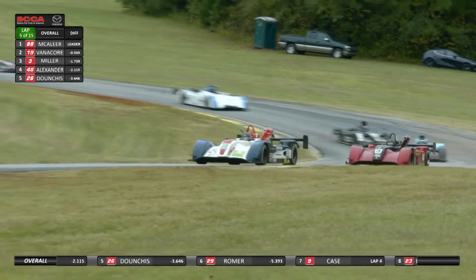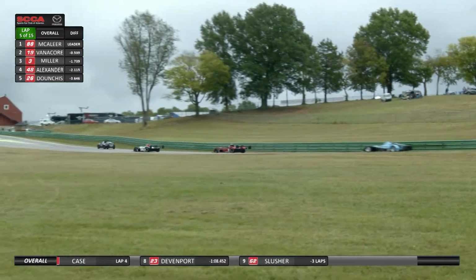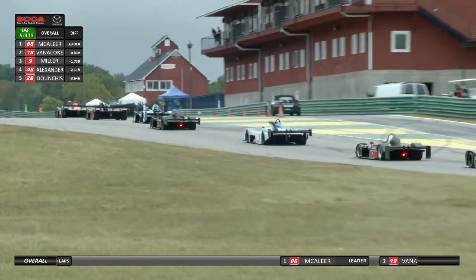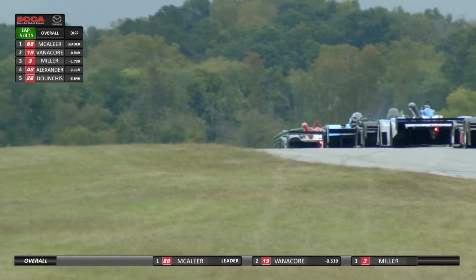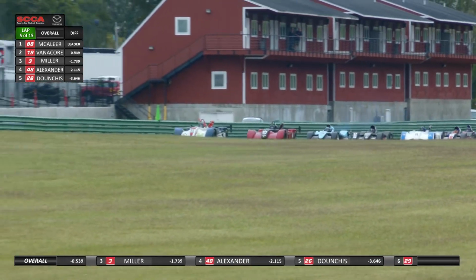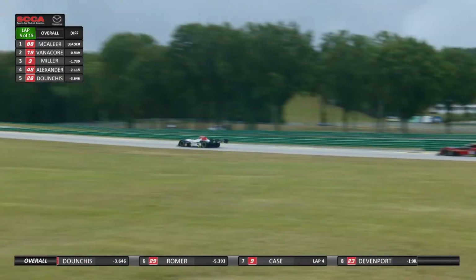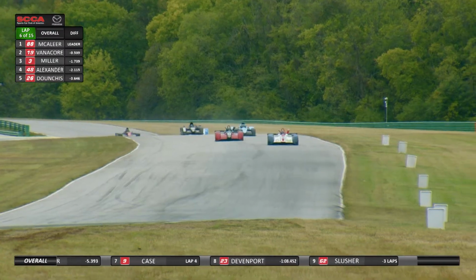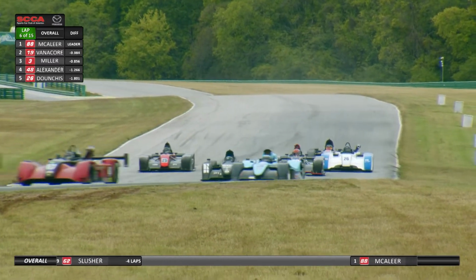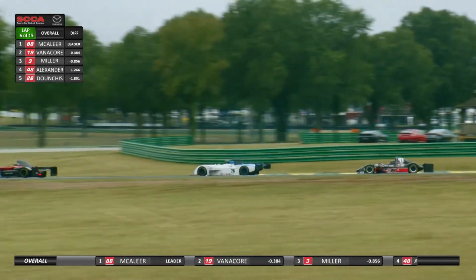Lights out on the safety car. We're finally going to get the start here, as the 88 in the lead, John McAleer out of Roswell, Georgia. Again, he has to wait until that green cone before he begins to accelerate. The drivers behind may not overtake until they reach start-finish. Jason Miller smoking away there in 3rd spot, and we're off. John McAleer putting his right foot down. And here comes the 19 of Todd Vanacore challenging on the inside, but McAleer will hang on. Jason Miller there in 3rd, followed by Lee Alexander in the 48.